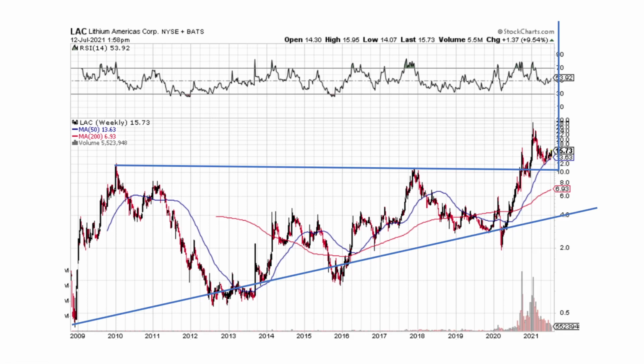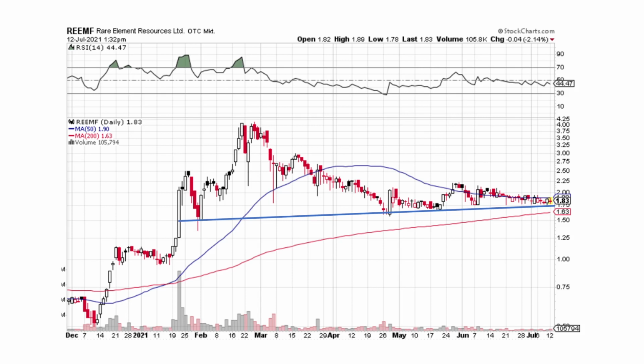So lithium is in REMX. So I was looking at some of these companies in lithium. Now here's Rare Element Resources. We're looking at it from the short-term view. We had a nice impulse move higher here. We had a nice sell-off, kind of sideways action.